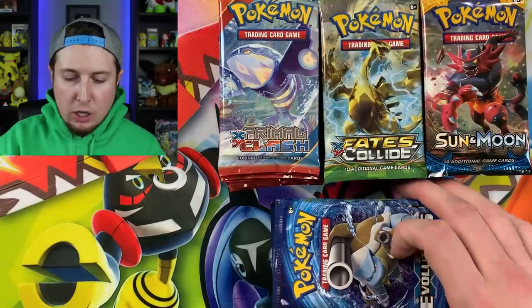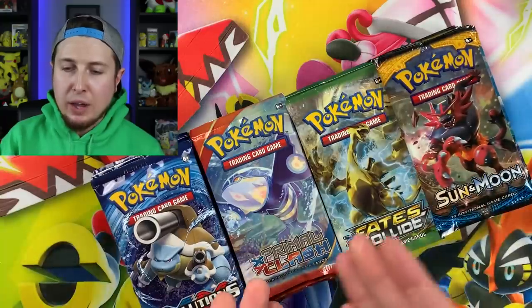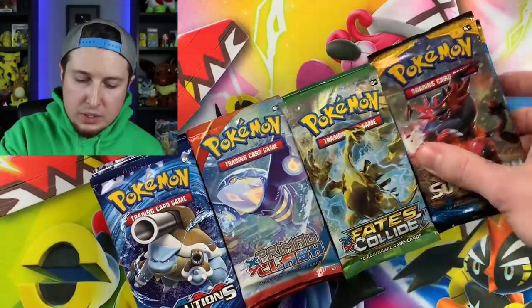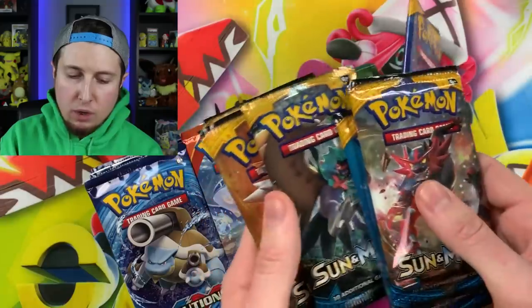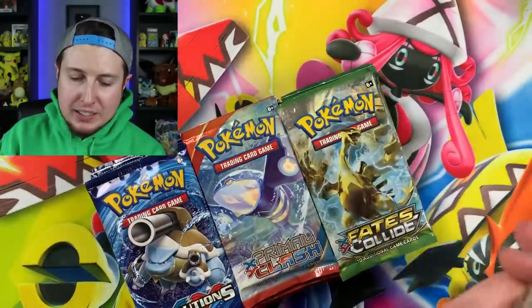Okay, let's go ahead and start off. I don't know what I want to start off with. We have Evolutions, Primal Clash, Fates Collide, Sun and Moon. We have 1, 2, 3, 4, 5, 6 of each of them, 24 booster packs in total.